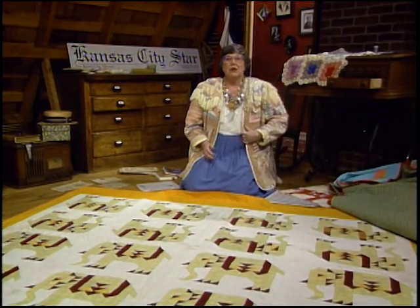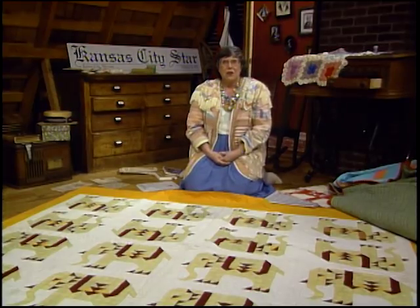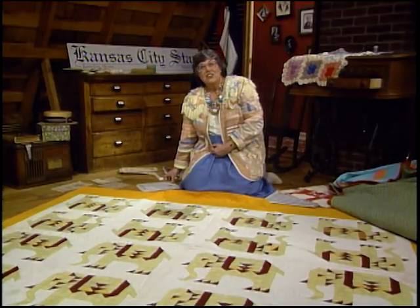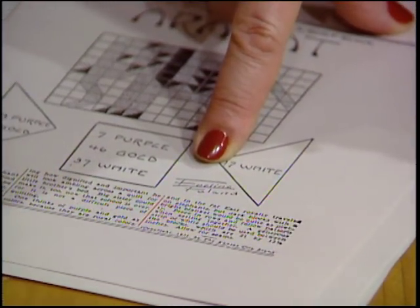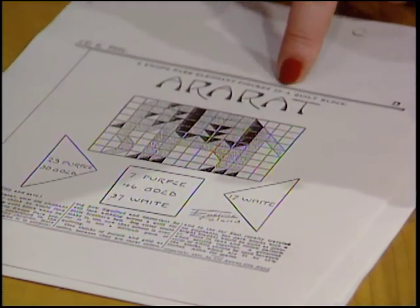Following Ruby McKim as quilt pattern contributor was Evelyn Folan. She was the illustrator for the next 3 years at the Kansas City Star. And you can see right here, her name appeared very boldly on 131 patterns. This is one of my favorites.